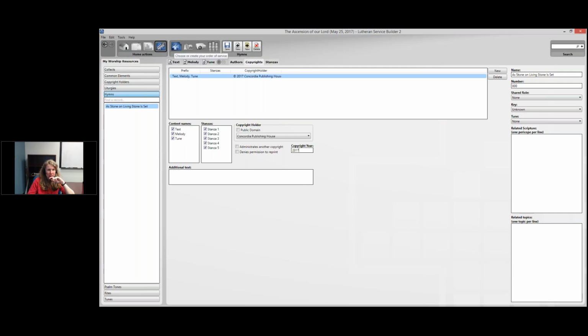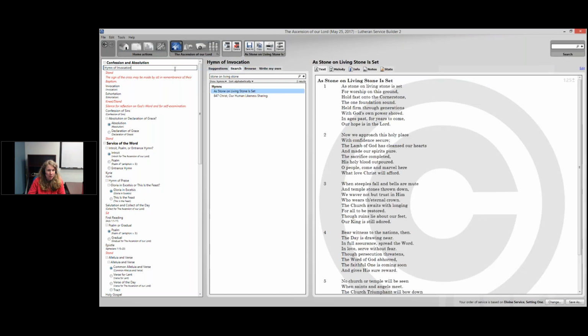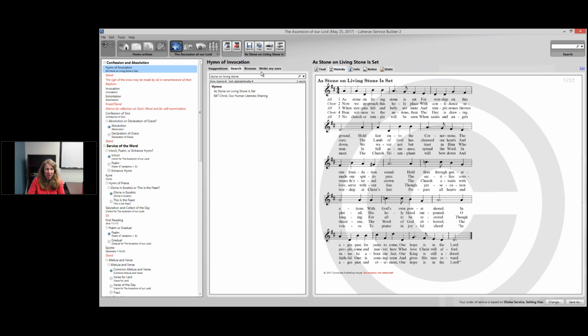Now hopefully when I go back to my bulletin, or actually my service planning view, I'll be able to show you guys how this works. So here's our hymn, As Stone on Living Stone, as it is set. We're going to use this. I'm going to move it over here into the Hymn of Invocation. Oh, I did something wrong. Sorry, guys. Okay, and now you can see over here, here's all my stanza text, like I added them. Here are my melody lines, my info, and my notes.